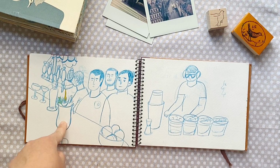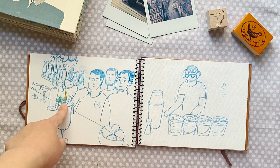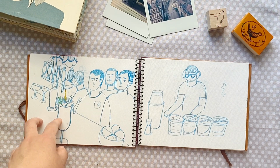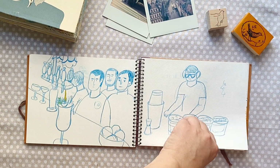And here, this is a really cool drink I saw the bartender making. The drink was actually on fire. It just looks really cool. I wonder how it tastes. And I think this is a DJ.